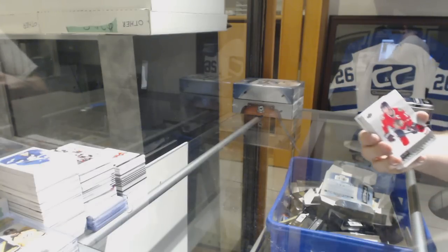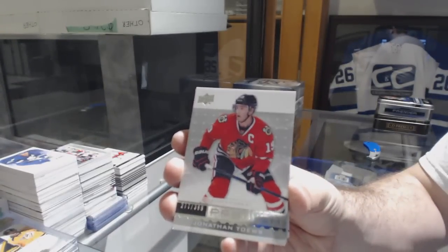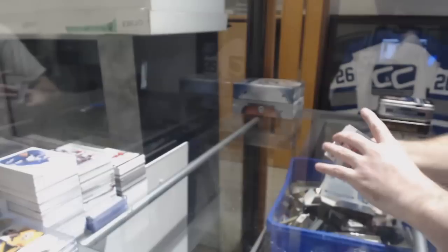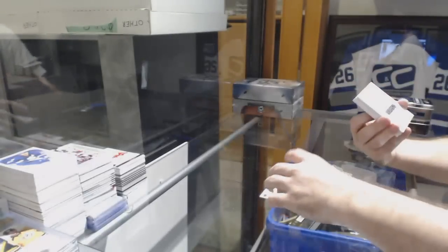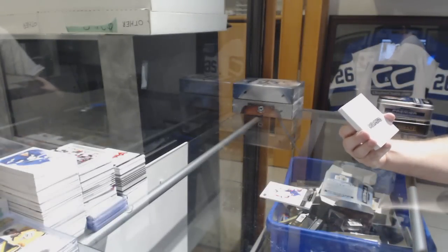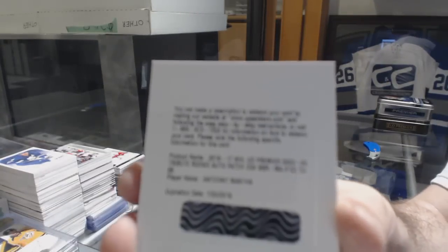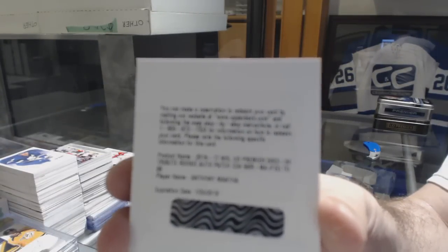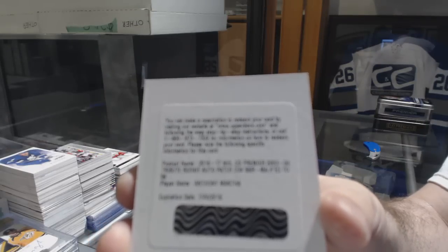For the Chicago Blackhawks, Jonathan Toews. Johnny T. For the Capitals, 299, Verena. We've got for the Red Wings, Super Rookie Patch Auto, 99, Anthony Mantha. That's a big card in itself right there, Anthony Mantha.